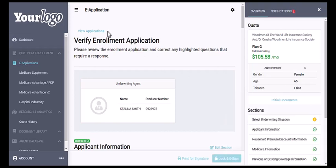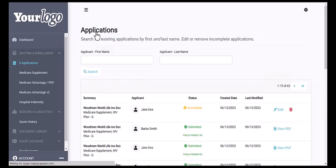As you are completing applications, remember they automatically store for you, so you can always click on View Applications at the top or go into your e-applications panel on the dashboard page to see any of your incomplete or submitted applications. If you ever need to delete an application, you can hit the Delete button.